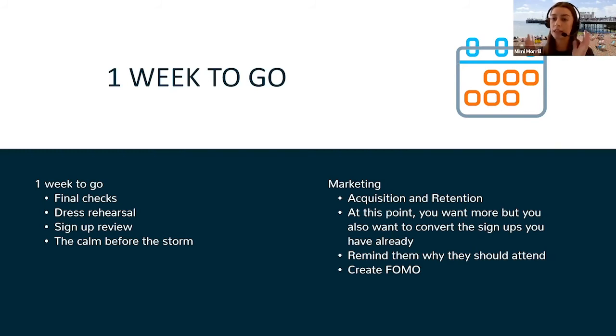So you want to give yourself that 1 week before, so that if there are any last minute things that you need to share or find out, you have that week to be able to do that. Because you don't want to be doing that the day before the webinar, because you've got too many other things to think about. You almost want to be calm the day before the webinar. You've ticked everything off on your checklist, you're ready. So that's what this week is for.